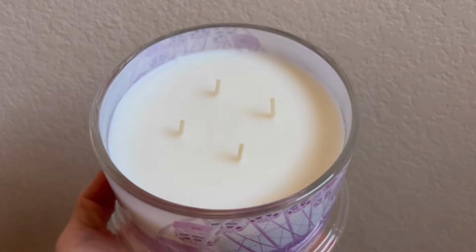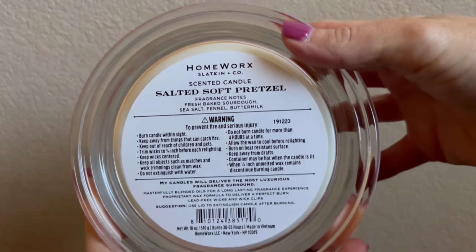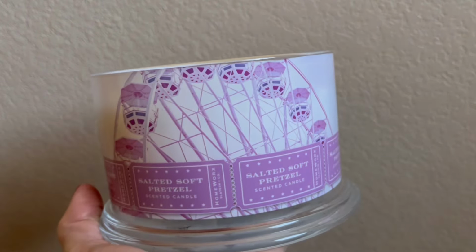Let me know, you guys, I would assume summertime is when a lot of people have carnivals going on. I know where I grew up in Southern California, the county fair was always late August, and then it would always end on Labor Day. It was like a 10-day fair. So that's, I think, in my mind, why I always think of carnival fragrances as being good summer to fall transitional fragrances.